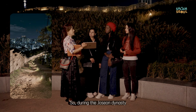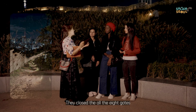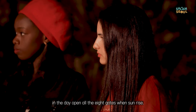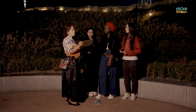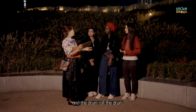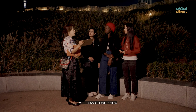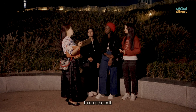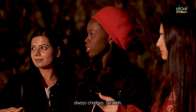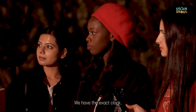During the Joseon Dynasty, there used to be a curfew. They closed all 8 gates when the sun set, and they opened all 8 gates at sunrise. They would ring the bell and roll the drum when they opened and closed the gates. But how do we know the exact time to ring the bell and roll the drum, especially since sunset and sunrise always change? How would they do that? Yes, we have an exact clock.